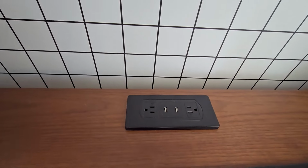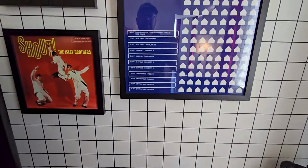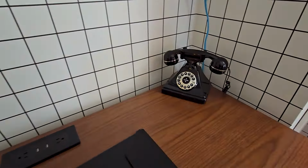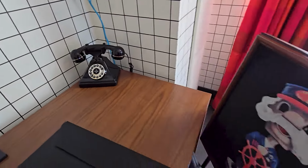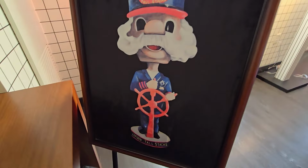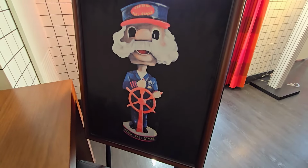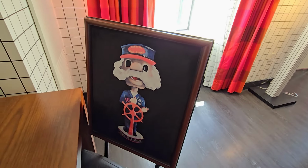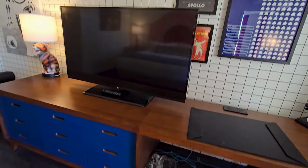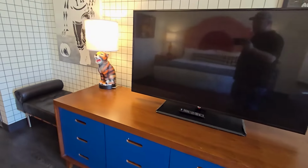2 plugs, 2 USBs. I love all the artwork on the walls here. You have an old style phone right there. Look at this chair too. This is neat. Captain Tall Stacks. That's a reference back to the ferry boats in the area. That's neat. It's one of the bobbleheads they have there. TV here. More storage down below.